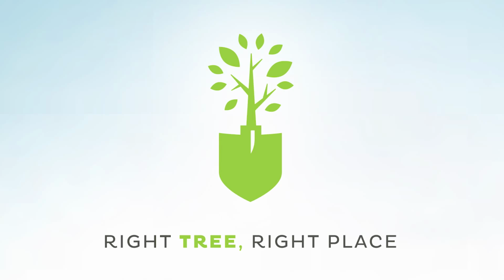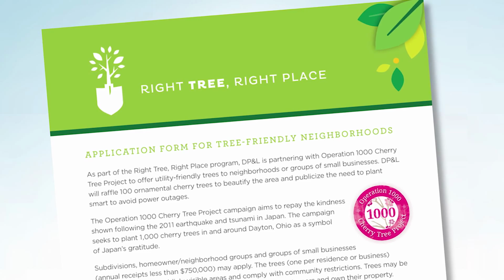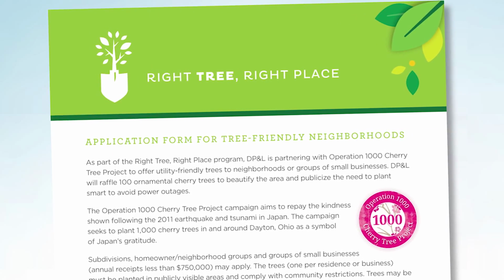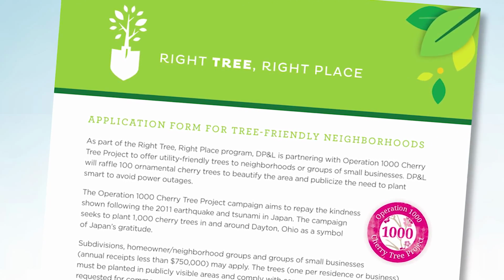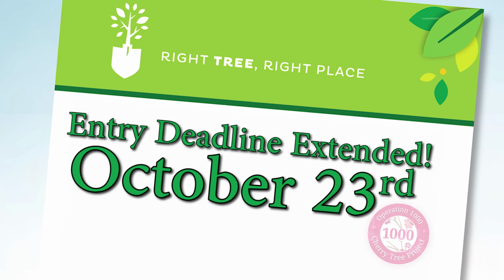Well, that's one of the exciting pieces to our program this fall. As part of Right Tree, Right Place, DP&L will be accepting entry forms from neighborhoods and groups of small businesses to receive up to 100 cherry trees to be planted in public areas such as front yards or downtown business districts for all to enjoy. The deadline for entering is Friday, October 9th. Winners will be announced Tuesday, October 13th.